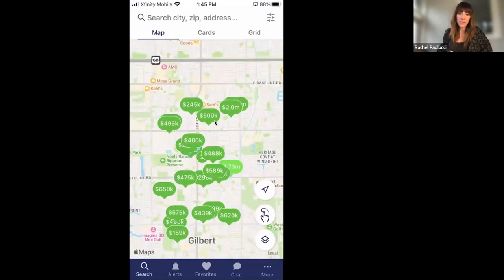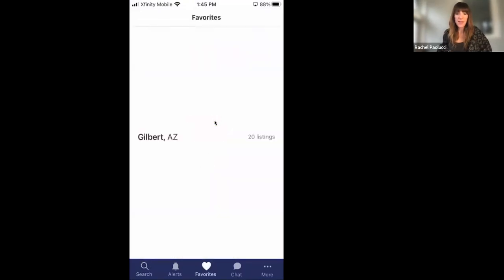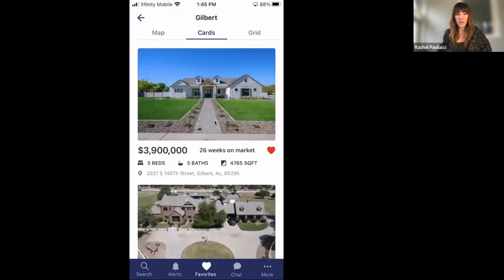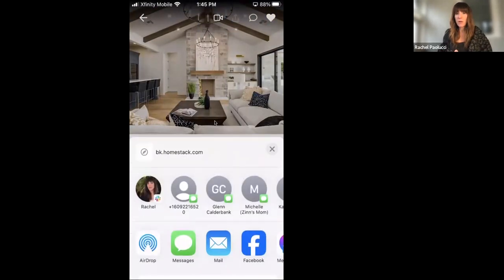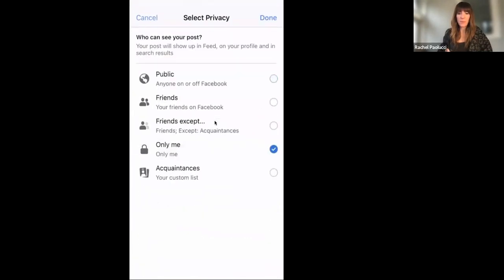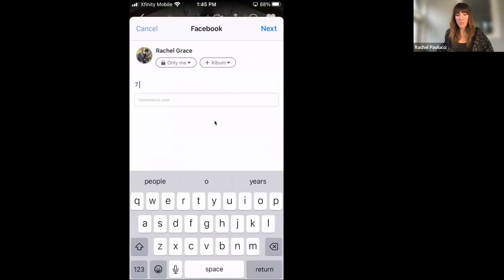Say you want to pop one of these listings onto Facebook, LinkedIn, Twitter. Let's go back to our favorites. Even just sharing a really beautiful eye candy listing if you wanted to. This is just such a cool property. Maybe they're having an open house. Maybe you just want to get it out there to people in your sphere. Click on that share arrow, choose Facebook, and then I'm going to put it on only me. You guys keep it on public, but I just don't want people to think I'm selling Arizona real estate. Or maybe I do.